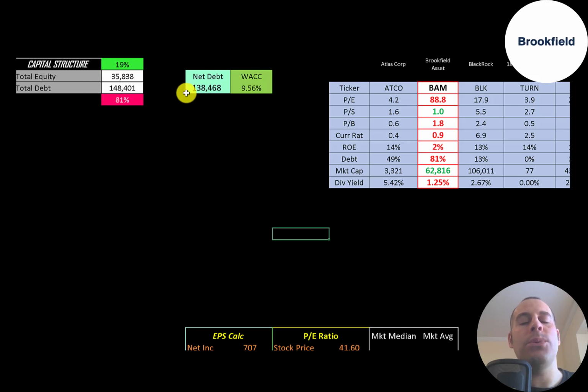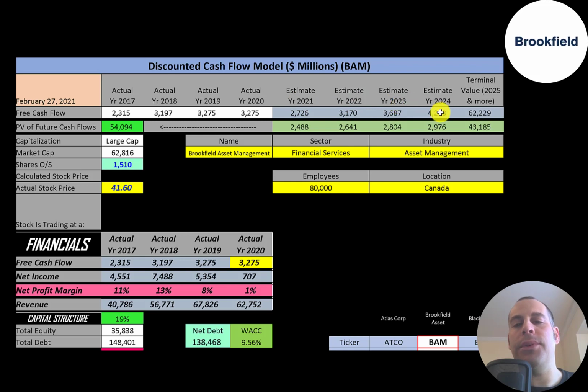And their net debt is $138 billion. Their WACC is 9.5%, and that's the discount rate we're going to apply to the future cash flows. We estimated 4 years of future free cash flows. We also estimated a terminal value, which is all cash flows past year 4, that's $62 billion. We discounted those numbers back to today using the weighted average cost of capital.